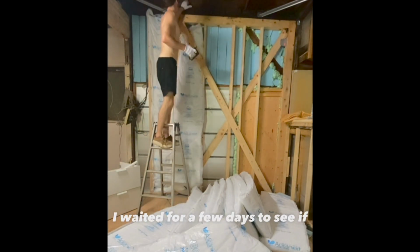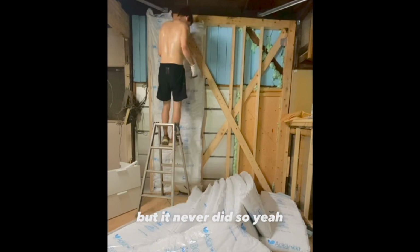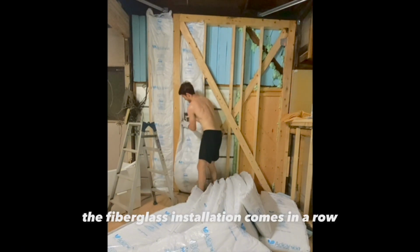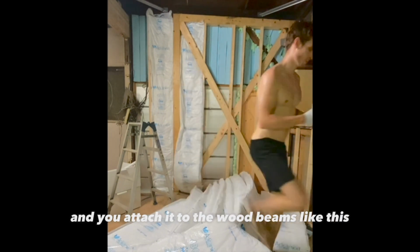I waited for a few days to see if the weather was gonna cool down, but it never did, so yeah, I had to keep moving. The fiberglass insulation comes in a roll, as you saw me open in the beginning, and you attach it to the wood beams like this, using a tucker.